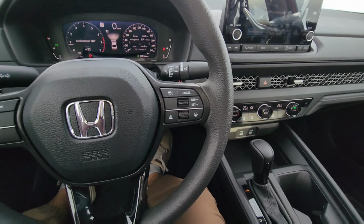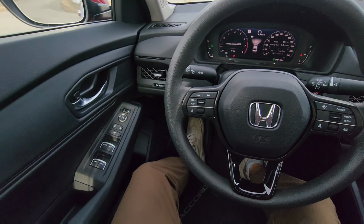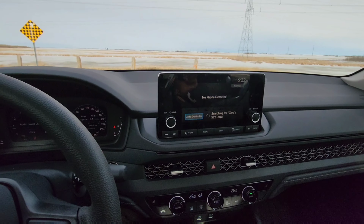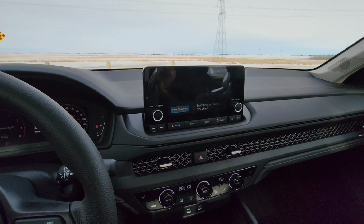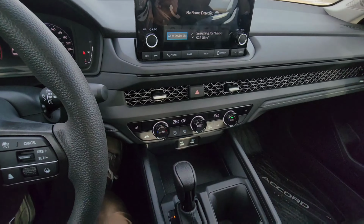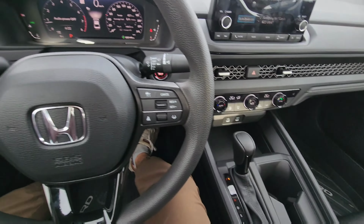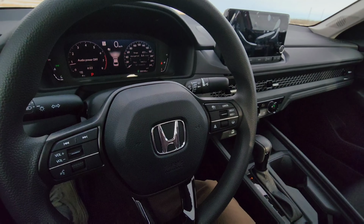So I'm not sure if the LX also has Honda Sensing as well. But overall, the interior seems like an okay place to be in. I just think they could have done better with the infotainment, because it feels like it has the most base software that you could think of. But anyways, I'm going to adjust my seat where I'm comfortable. Then I'm going to head to the back seat and show you how much room I have.